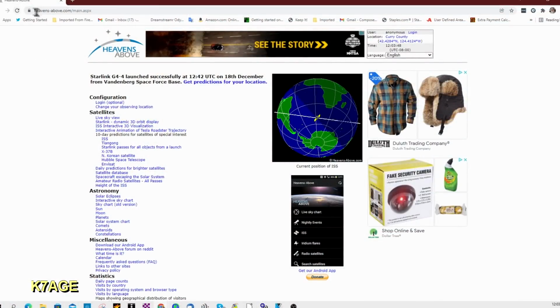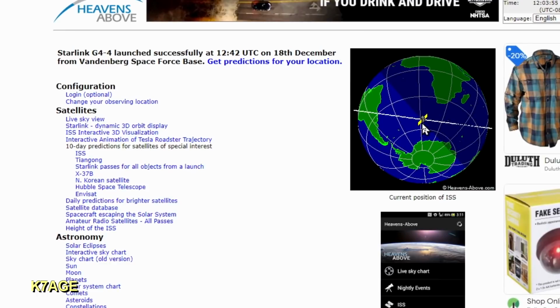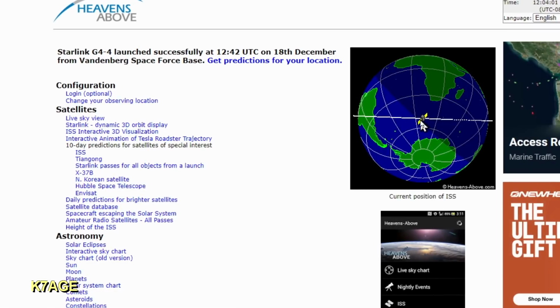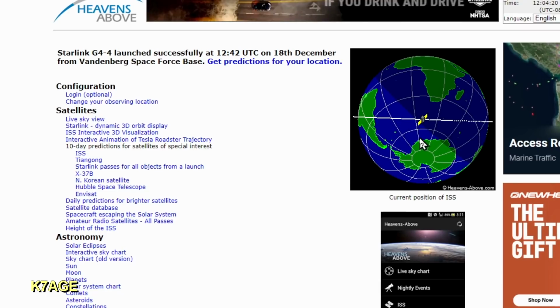Here we are at the heavens-above.com website, and one of the first things it shows me here is the current location of the ISS. Now, this is not real-time tracking, so always refresh to make sure that it's accurate. So here it's showing the space station between Africa and Antarctica. I use this as my reference when I'm setting up other tracking programs. If they're set right, if I have the location right, the time right, if I have an up-to-date orbital element set, the two should agree and show the position at the same place. If not, something is wrong with the other program. This one, as far as I know, is always right.